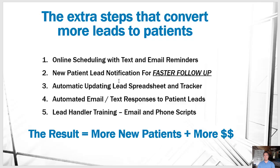What I just showed you now is where most ad agencies stop, right? They get the ad set up, they get the landing pages set up, you get the leads coming in, and you have to go in manually and check and see when leads came in. What we do for my clients, what I do for myself, and what I recommend you do is you've got to set up the integrations and the automation so that way you're not missing people and you're able to follow up with them much faster.